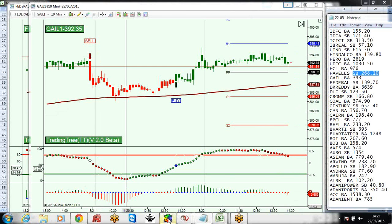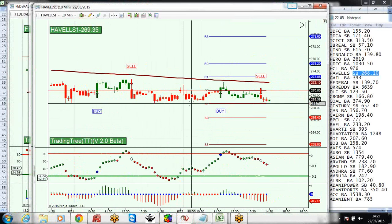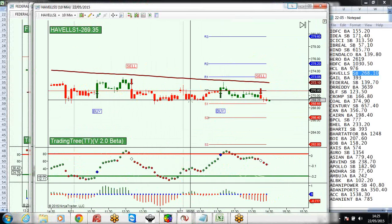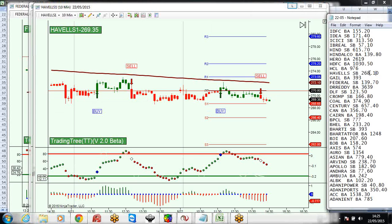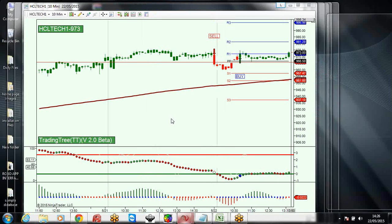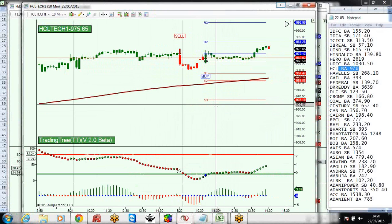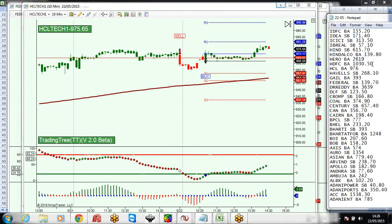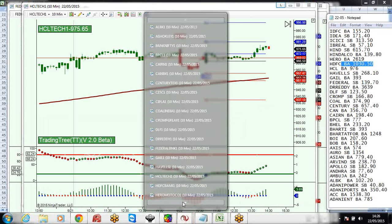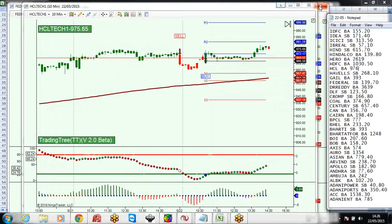Havells, we had a short 268 then. So we had random calls like this that did not trigger. So it's still 268.10 that should trigger this price. HCL we had a buy above, but we got a sell call. We got a sell call and then again it is a buy. Now it is at 976. HDFC, this did not trigger. 1030 was a buy, that did not trigger.